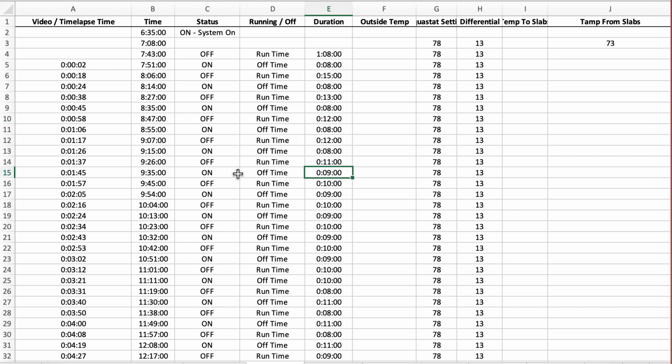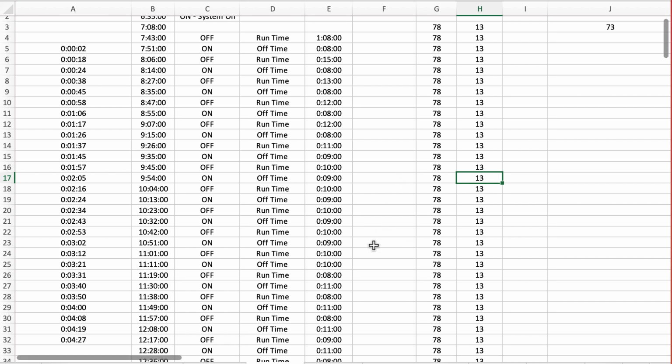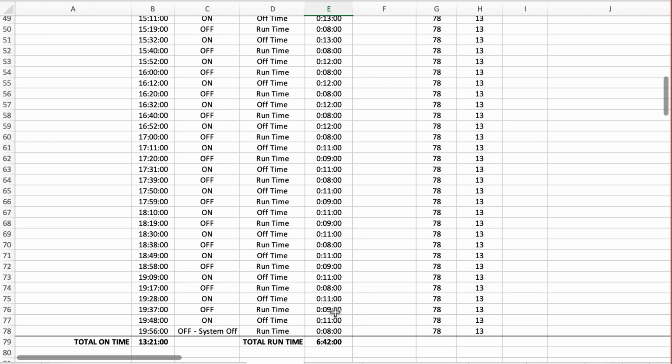And eventually it evens out to where by 9:30, 3 hours later, turned it on at 6:35, by 9:35, it was off for 9, on for 10, off for 9, on for 10. And it just cycles, cycles, cycles, off for 9, on for 10, just keeps going. Now this was with an aquastat of 78 and a differential of 13. So I tried that setting and played with that. And then down here eventually as the day went on, it was even off for 11, on for 8. So it was actually running less than it was off. It was off for longer, if that makes sense. So total all that up, and I end up with it running 6 hours and 42 minutes.